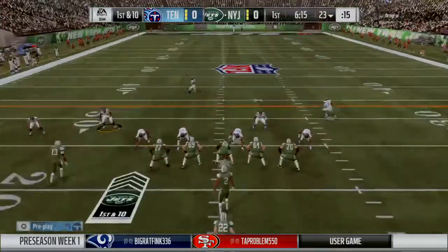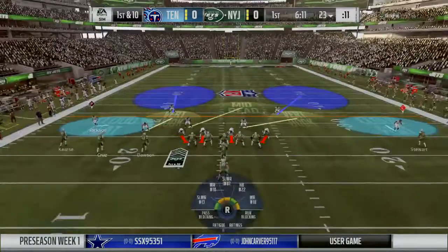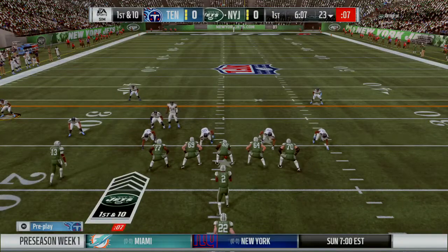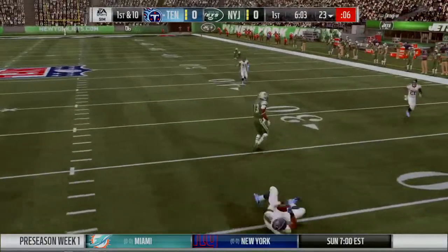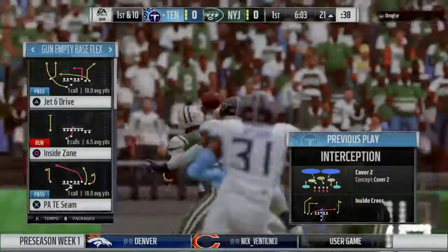All right, now, lucky 56. Back to throw now on first down. Oh, and a bad throw there. It's intercepted. Picked off at the 21.